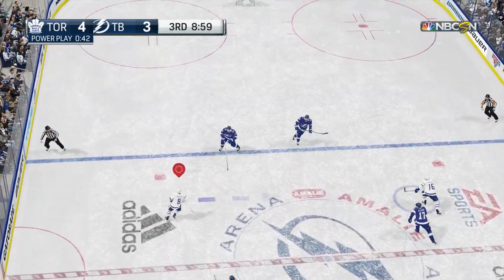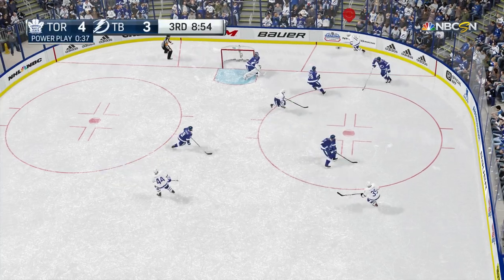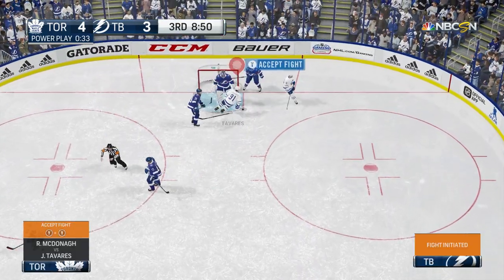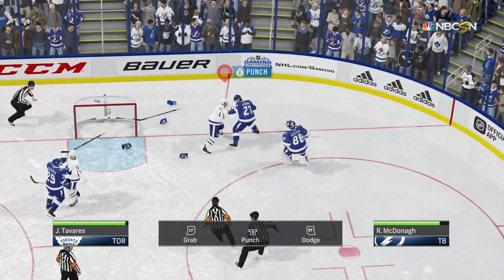If we had games like this more often, nobody would be talking about how difficult it is to score goals anymore in the National Hockey League. But as it stands tonight, this is a goal after goal after goal game. McDonough's, and so the scrap is underway, but not the original matchup.